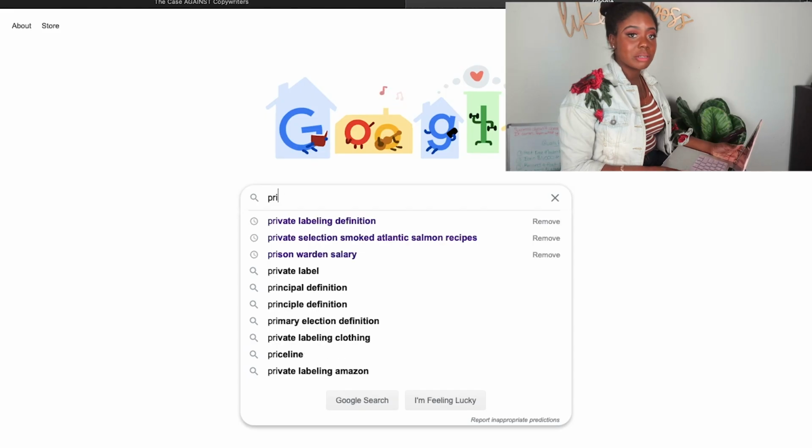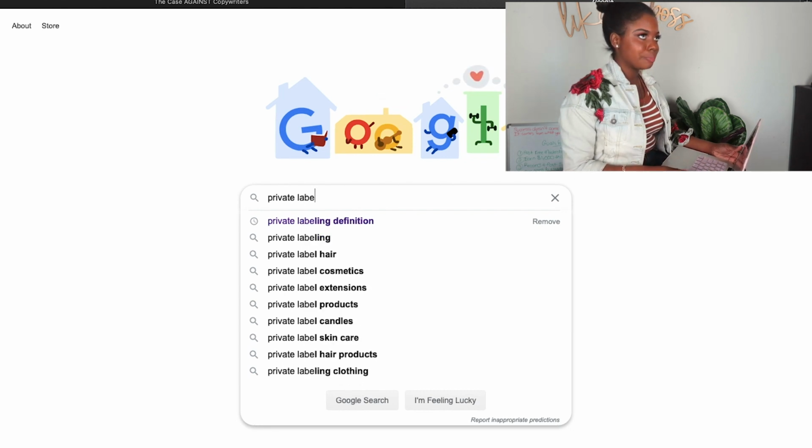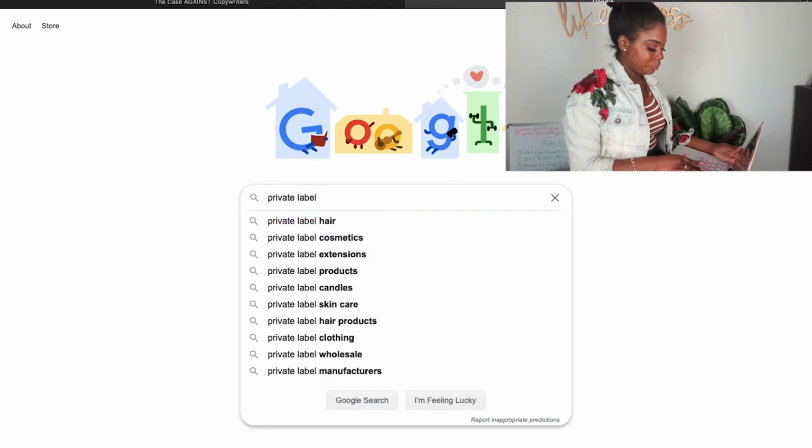All right, so to show you how easy it is to find these private labeling companies, I am going to do a Google search, and I'm going to show you my computer as I do it. I'm about to go on Google and search private labeling companies, right? And I'm going to do private label skincare.